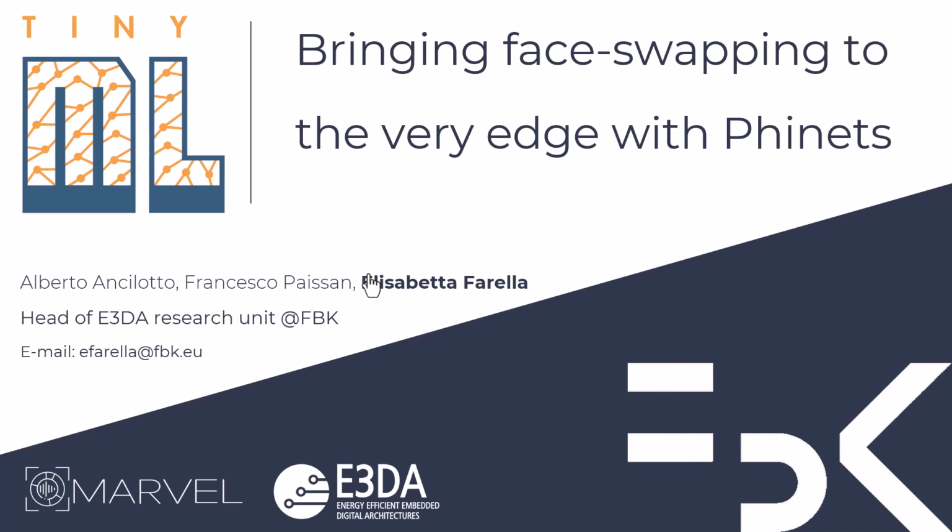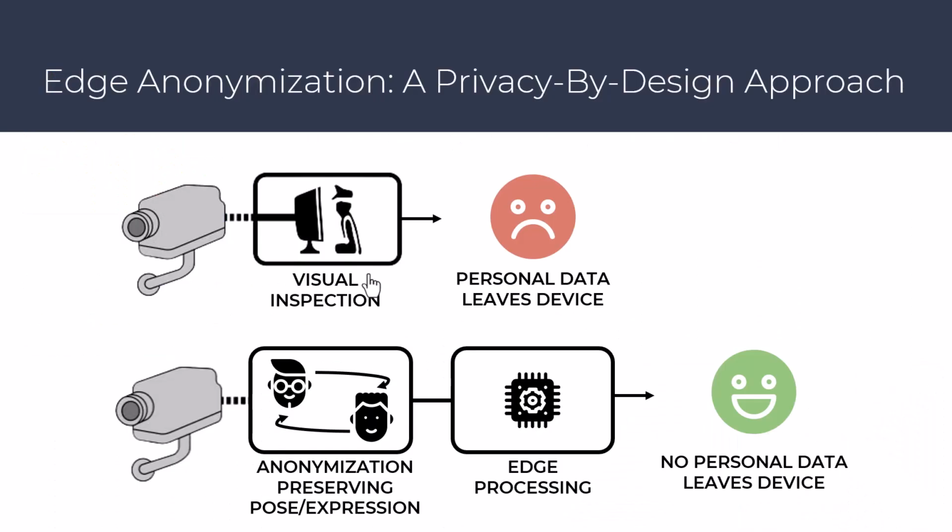The work I present here is about our research on bringing intelligence as much as possible to the edge, as all of you are doing. In particular, in this case, we target face swapping. I will say something about this, but in particular, this is done within the framework of the MARVEL European project, which is a project targeting multimodal analytics at the edge and very edge in smart city scenarios.